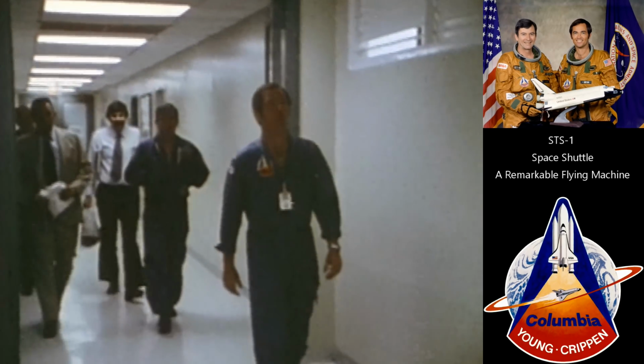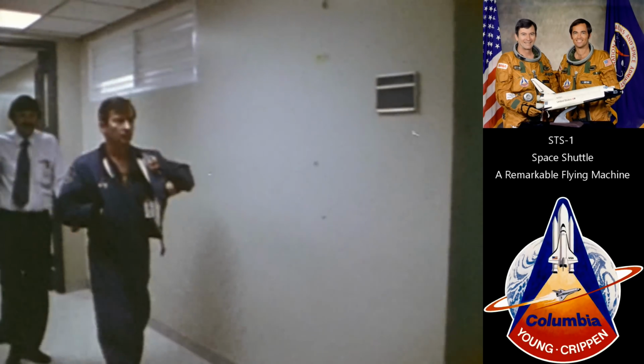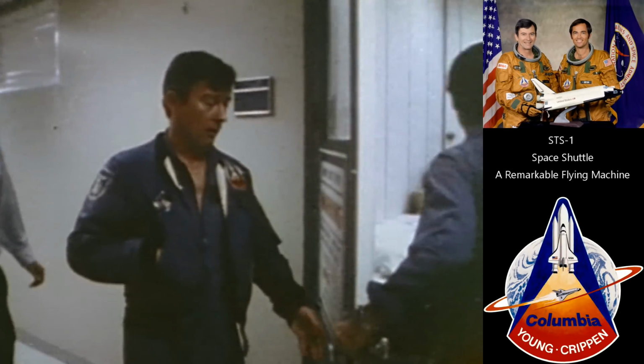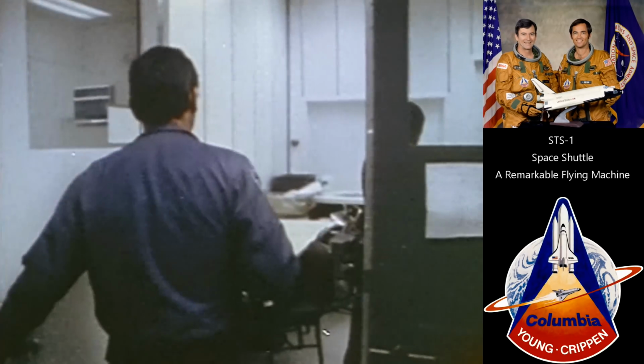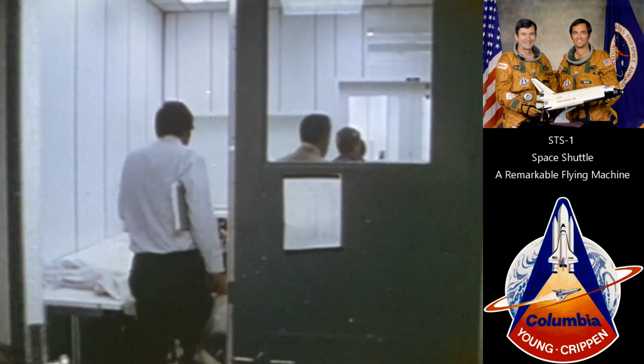There are many other goals to be reached during the 54.5-hour mission that lies ahead. 144 test objectives are planned for the flight. These objectives could not be achieved without an astronaut crew.